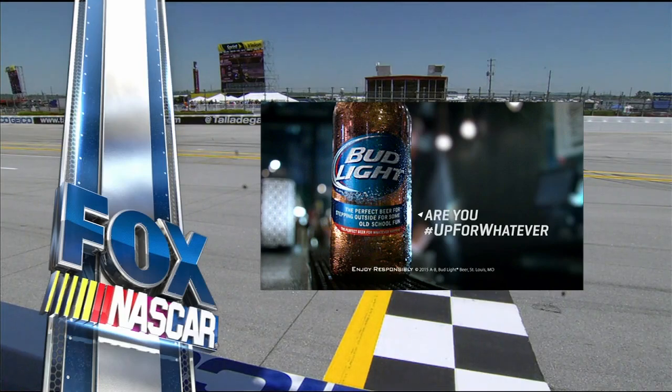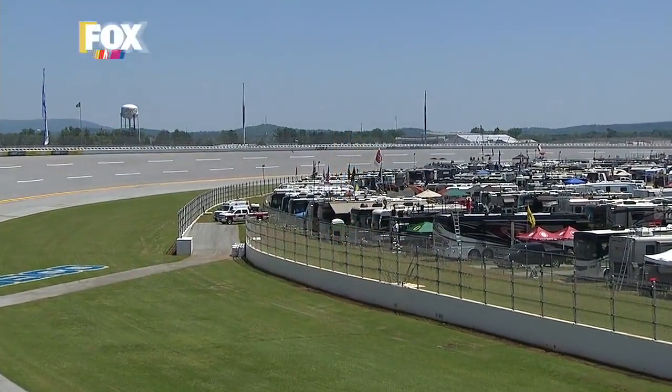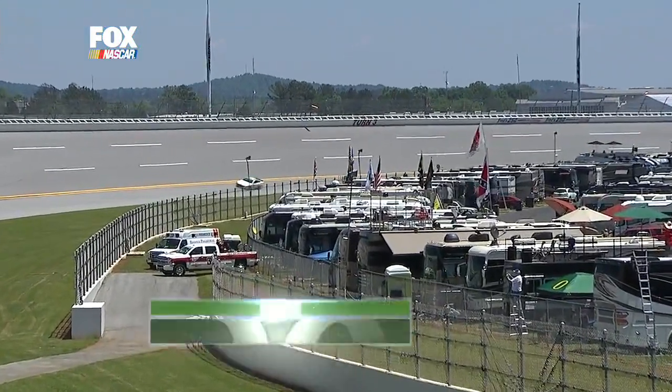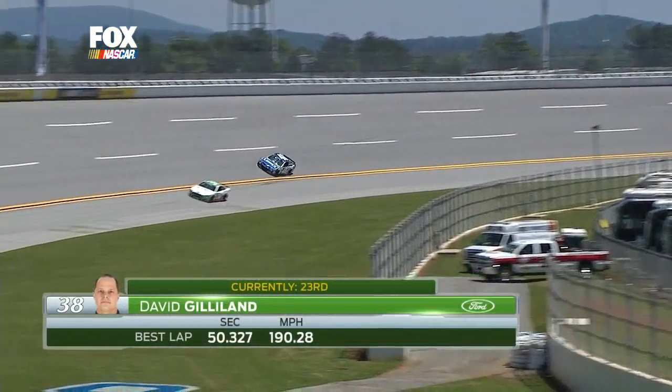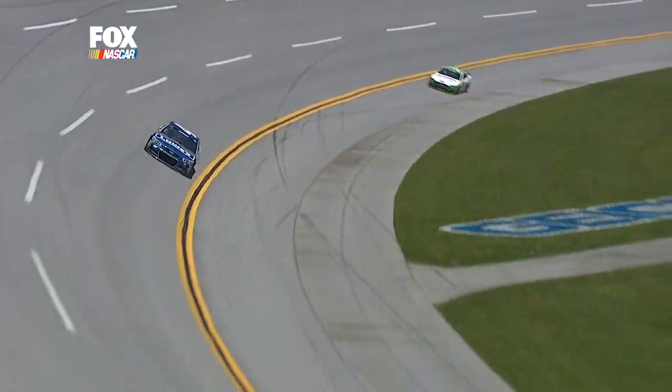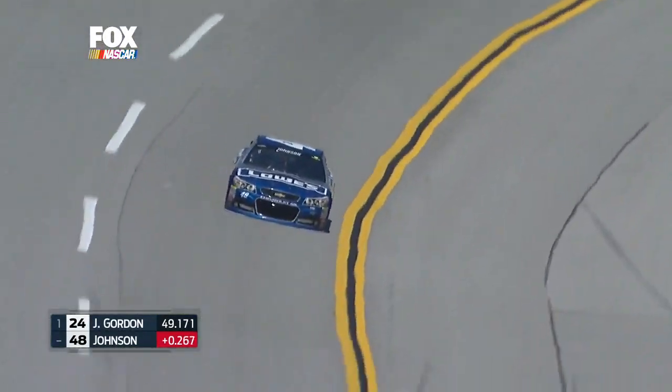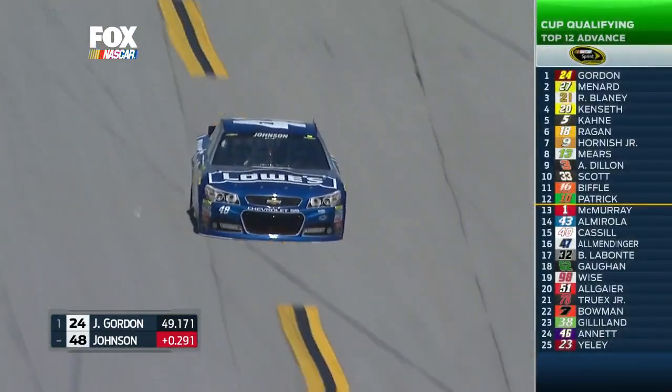27 drivers have taken time. Riverside, California's David Gilliland in the Farm Ridge Ford is 23rd at 50.32 seconds. And Mike, let's don't forget, this is an impound. So whatever you heard the driver say, you got what you got. Carl Edwards, some of those guys. You bring the car back in and you really can't do anything to it.